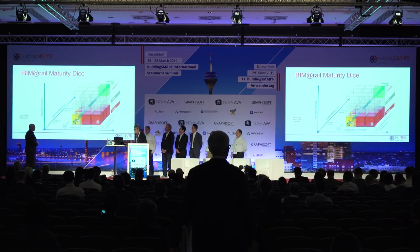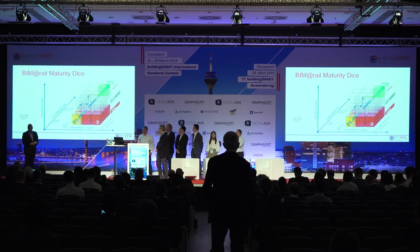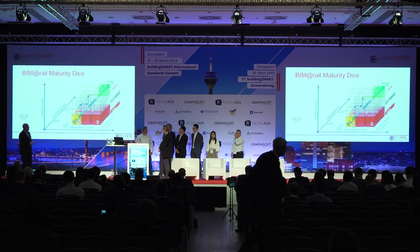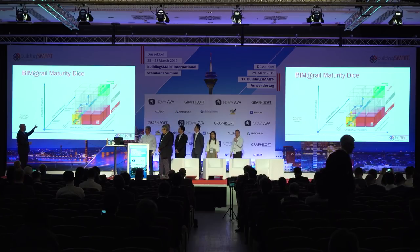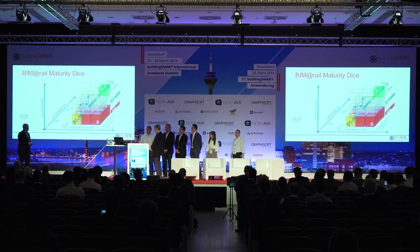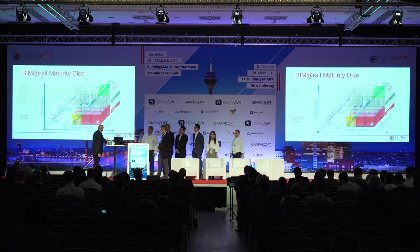process stages. So can I press? But what we know is that we can't achieve that goal in one step. It doesn't work. So we have to go through all these little cubes and try to get further, more or less. So thank you.